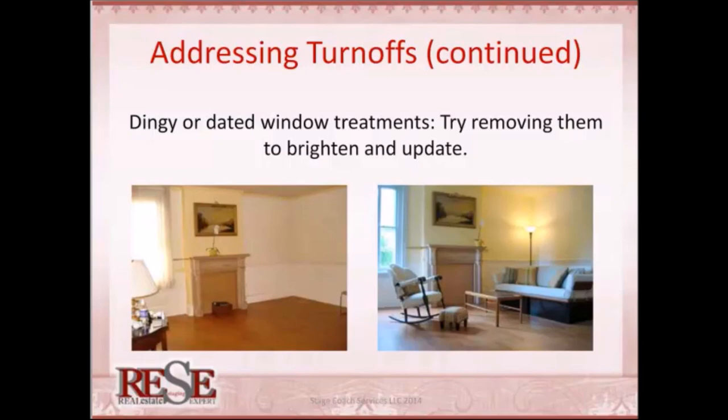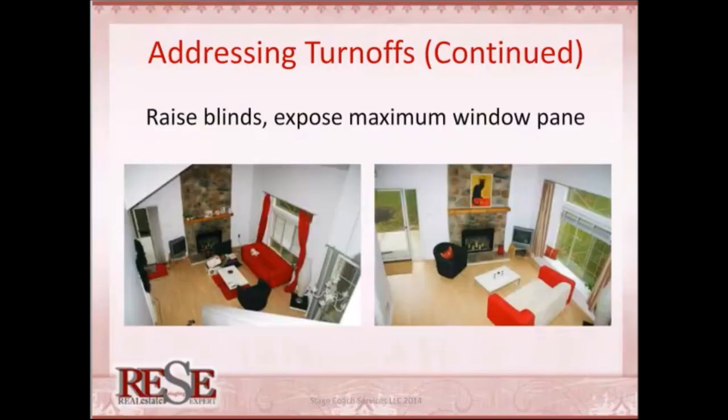The before on the left, we had short shears that had grayed slightly through the years. We ran them through the washing machine, and they still came out gray. And they were still short, which is a dated treatment. To the floor is a more current treatment. They blocked the light, made it feel a little gloomy in there. And as soon as we removed them completely, we had great moldings around the window. The light came flooding in. It's free. That's all we needed to do.